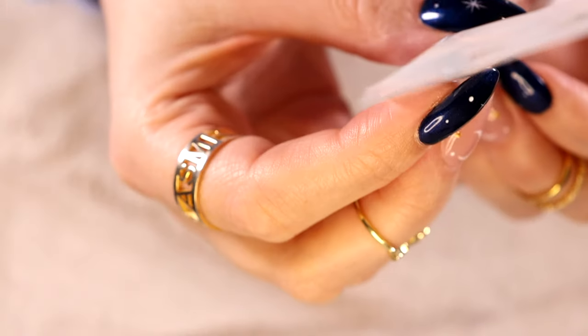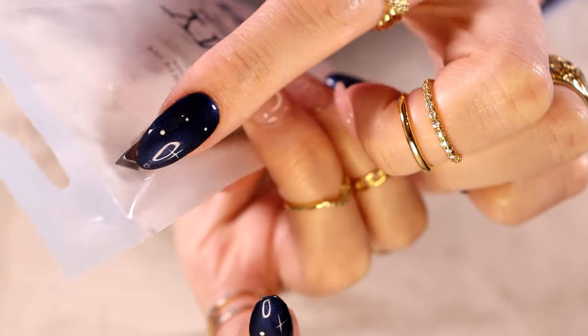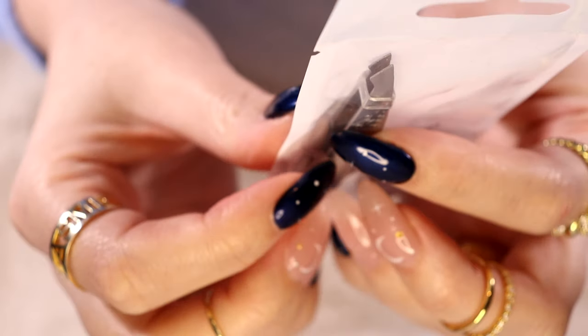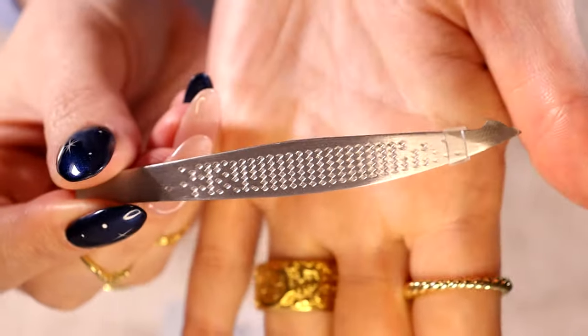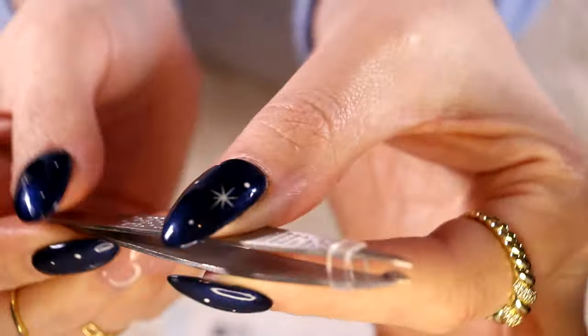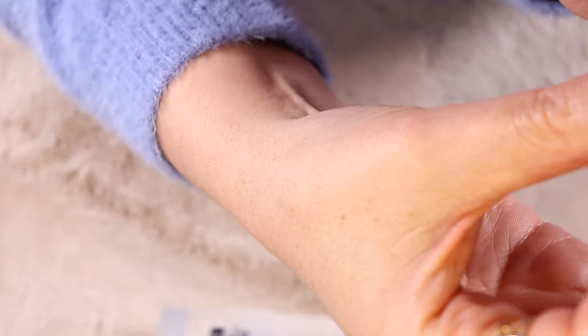Pince à épiler foam crab. Well, they call the slanted ones like this the crab shape. Why the crab shape? I don't know. Pop this open. It's got little diamond imprints all the way down. Something just for grip or for show. I'm not sure. Probably works for both, for grip and for show.